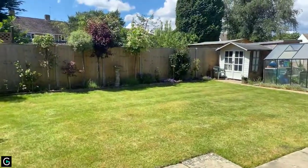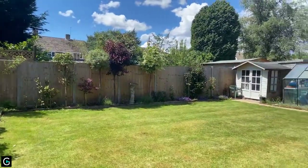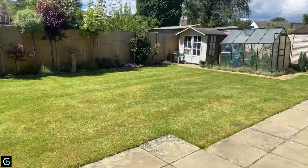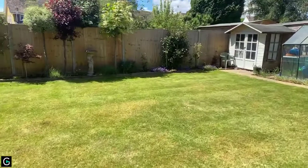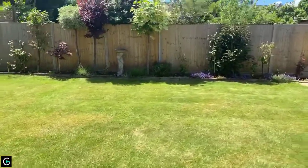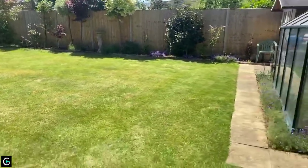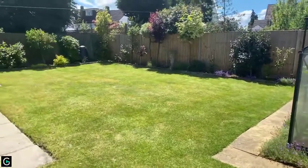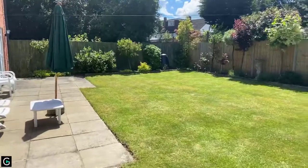As you can see, the properties over the back are quite a good distance away. It's a mature garden, a lot of privacy, and actually, I've got another question. Yes, good timing. It's asking me about the angle, the way the garden's facing. So this is pretty much a west-facing garden, which, in fact, it's a lovely sunny day today. And yes, I can pretty much confirm it is west-facing, this garden. So very sunny afternoons.